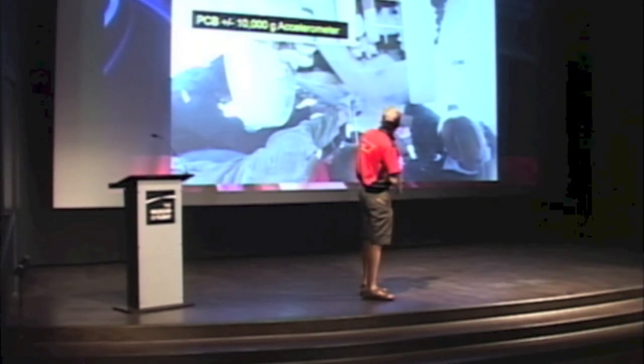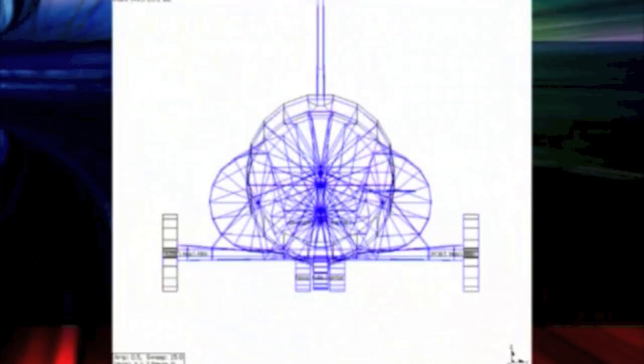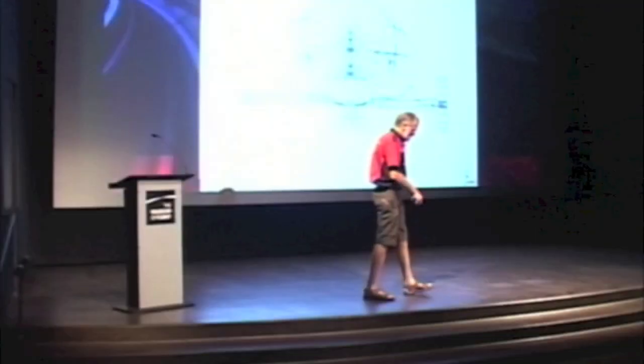So there it is, and you can see the conditions, the dust. Oh my God, you're trying to get delicate electronics to work in this environment, and it's been an extra special process. This is an animation.